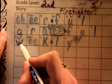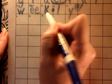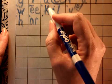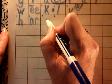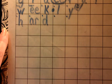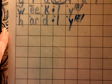The next word is hardly. Hardly. Let me move my paper up. Hardly. H, ar, d, l, ee. R is an AR. That is an R-controlled vowel. D. My tongue is tapping on the top of my mouth like a drum. D. That reminds me the bubble goes first, up to the top, down and bump. Lee. L, E. Remember the Y at the end of a multi-syllable word? It says E.